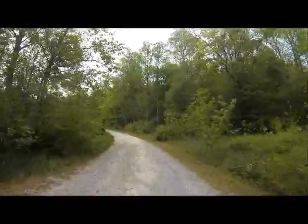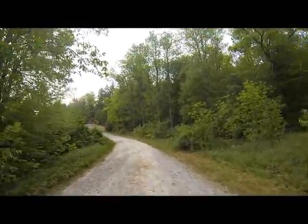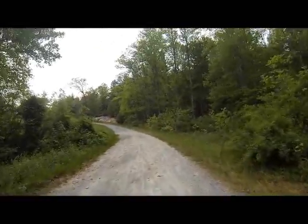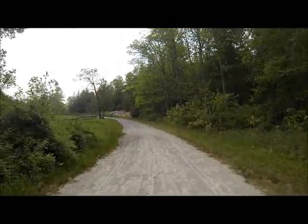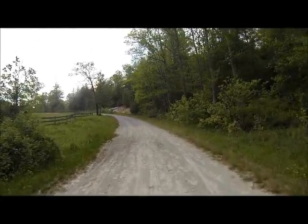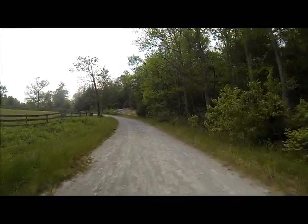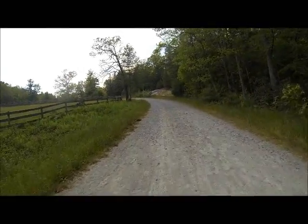This portion of the road is easy. I believe it is designated easy on the map. A nice rock face here on the right. DuPont's full of these guys. Very rocky. Pretty rare to have a trail of any distance that doesn't have some sort of rock face or something.